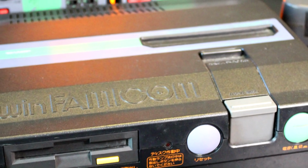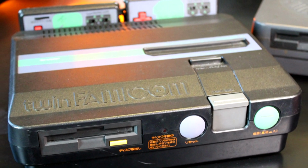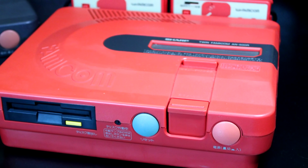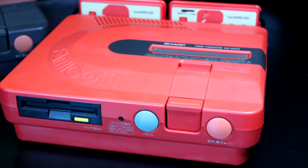Number 3. We're still going back in time with another third-party console manufactured by Sharp. It's the Nintendo Sharp Twin Famicom, released only in Japan July 1st, 1986. When I first moved to Japan and I saw one of these, I thought to myself, holy crap, this is a relic. Then I realized it came out in 1986. I guess that makes me a relic too.